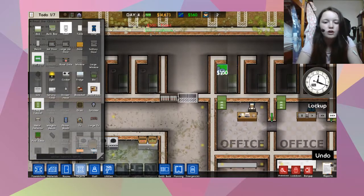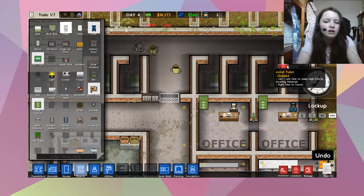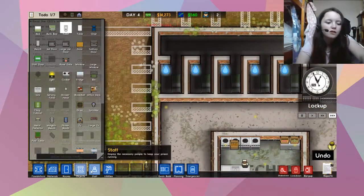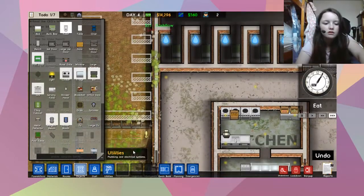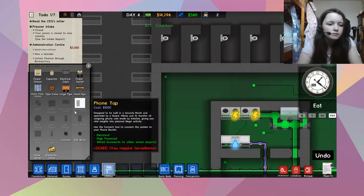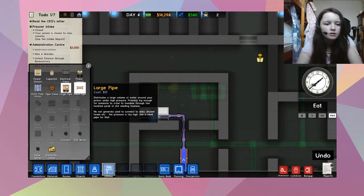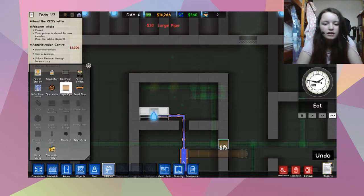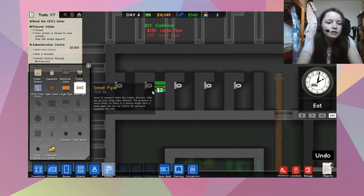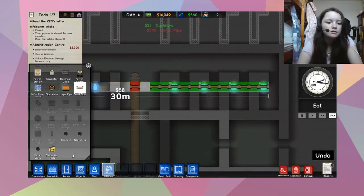Also, the reason why I didn't want fog of war on is because it goes like this, even when you have lights in the room, and then you can't see the thing, and then you have to do loads of stuff. You have to unlock bureaucracy and all that jazz. So let's get some water running up to here. Let's go like this, because it's actually a pretty big cell block and I might need it. Let's go small pipe. There.